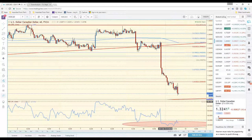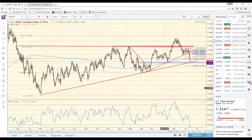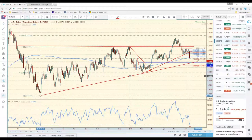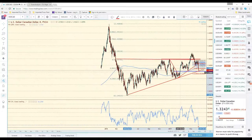So the question is, what do you do with the dollar Canadian here? And I'll tell you what, if I was short the dollar Canadian, which I'm not, because you got horizontal support through here. It is right ahead of the FOMC. I'm going to talk about it in two different ways. You got this upward sloping trend line. Some people call this a channel. I don't really see it as a channel. I see it more just as a major trend line and a false break of a big wedge. So it should break down eventually.